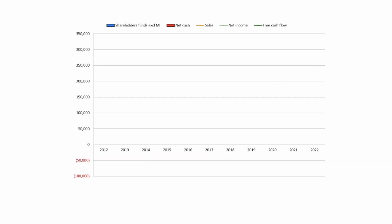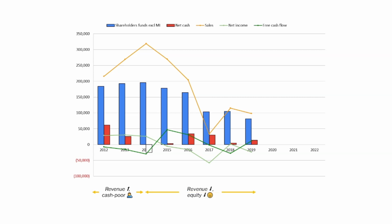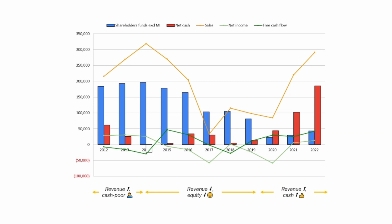Let's add another perspective. During the last oil boom, its cash position was declining while revenue grew. When revenue peaked in 2014, its net cash was negative. This is bad. It got worse when its revenue plunged into losses. Its shareholders' fund took a big hit. However, this time as revenue grew, cash position grew significantly to levels not seen previously. This should be the case. It is doing much better than the last oil boom. They have learned their lesson well.